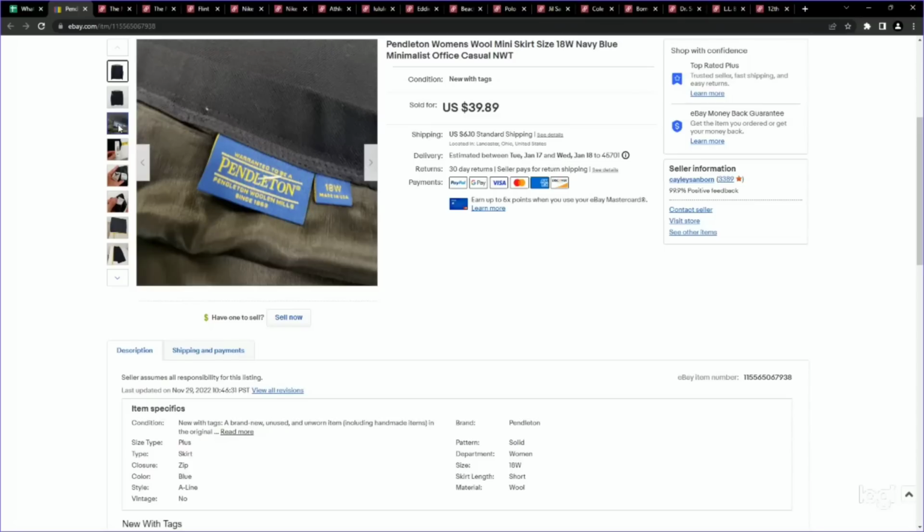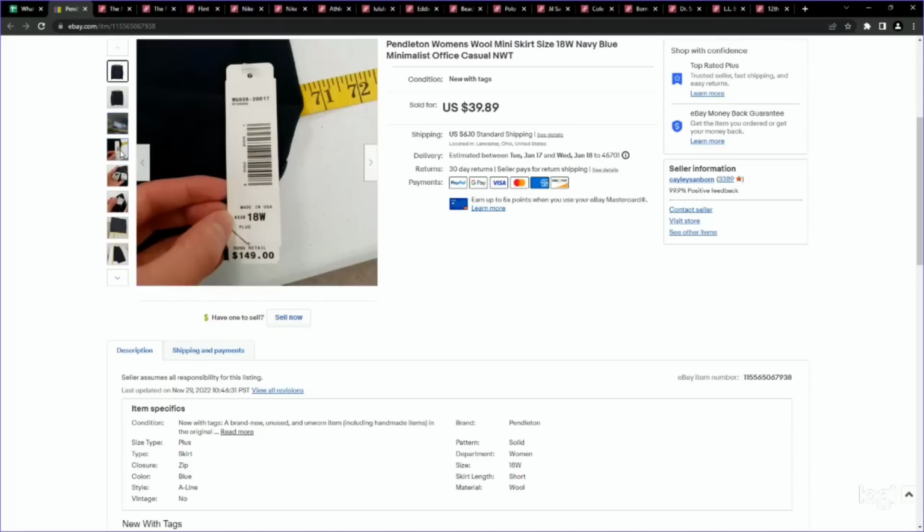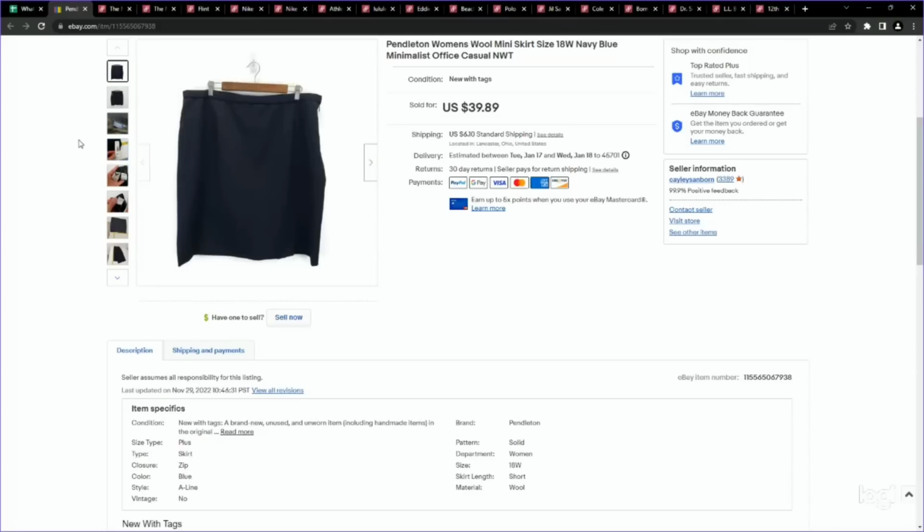We've been selling quite a few of these. Most of the time they are larger sizes, and obviously this one's new with tags, which is going to help. But in general, we've been selling a lot of Pendleton wool skirts, so I thought I would make note of it here. You just want to keep an eye on that sell-through rate because it can change anytime. We paid $4.89 for this, listed it for about $40, and it ended up selling for $35.90.